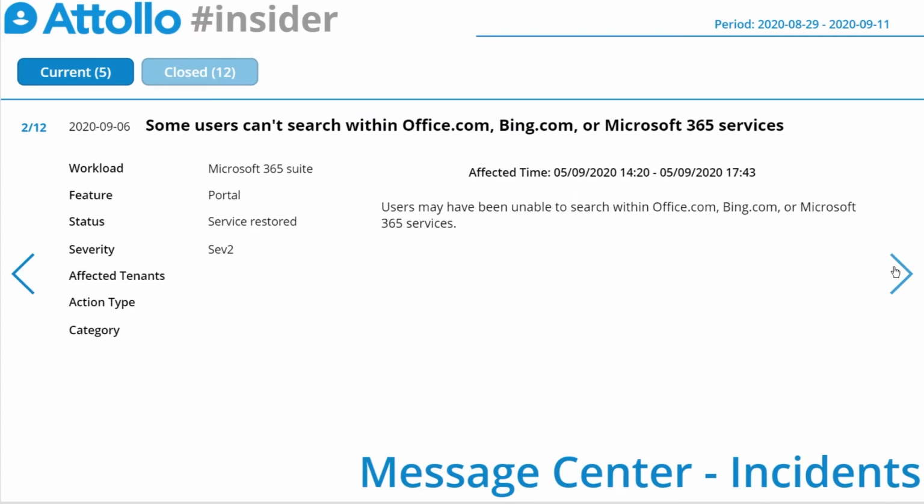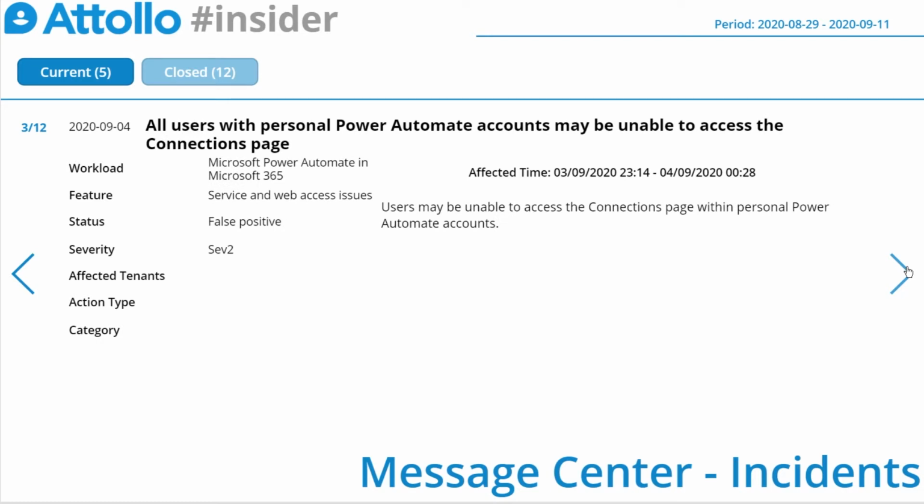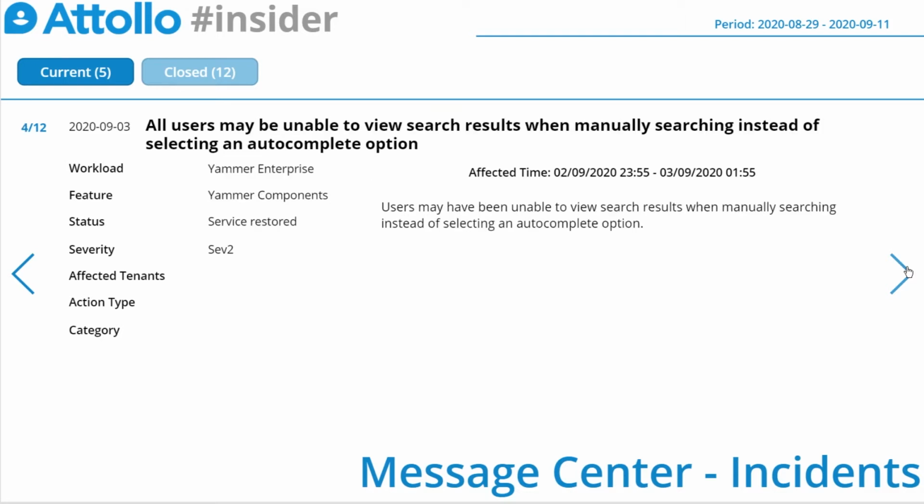Okay, so the Office 365 portal, some users can't search within office.com, bing.com, or Microsoft 365 services. All users with personal Power Automate accounts may be unable to access the connections page. That was a false positive as well, so that one turned out to not actually be an issue. All users may be unable to view search results when manually searching instead of selecting an auto-complete option.